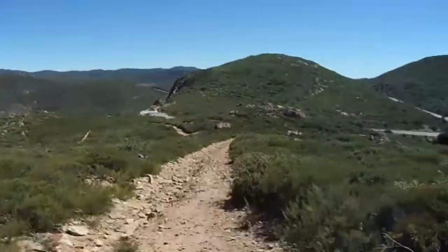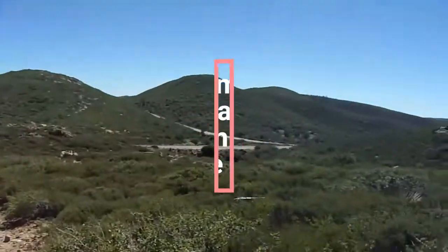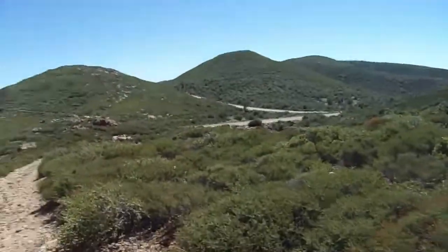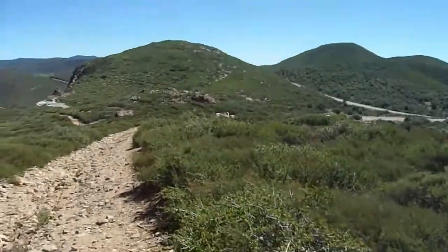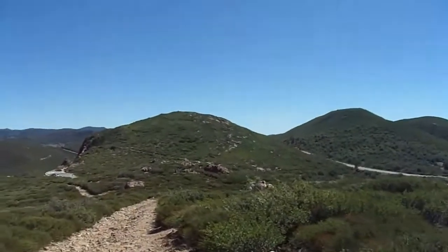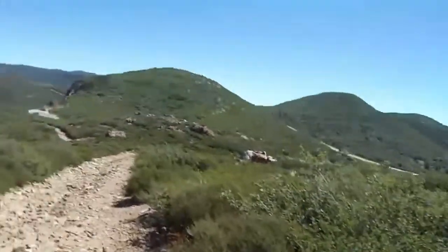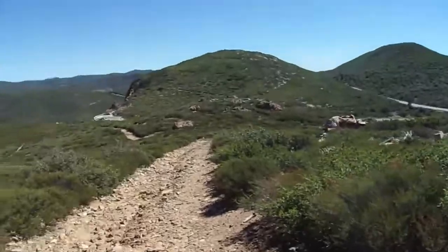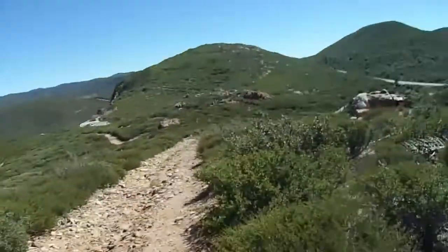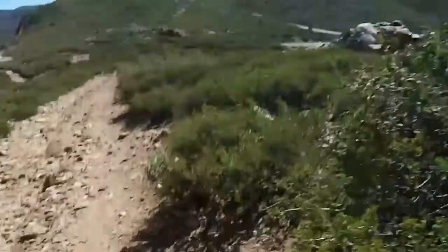Point, little scenic view spot. That's called Kwaaymii Rd, that little spur road, and that's coming from the highway, Sunrise Hwy, San Diego County S1. And I don't think this is part of Cleveland National Forest, because when I parked at the base there, it was saying BLM land, Bureau of Land Management. And I know part of the way here, you actually cut through a piece of Anza-Borrego Desert State Park.